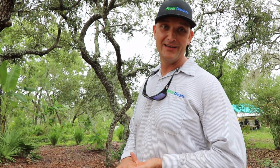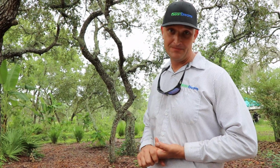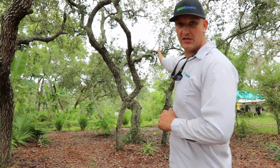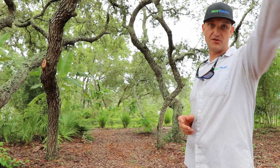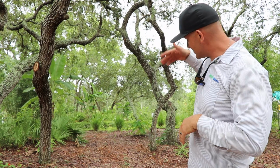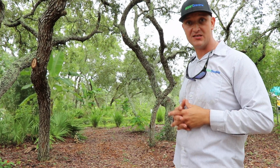Some of the really interesting things I'll point out about the site: we're probably 90 foot above sea level. We're on a Florida mountain. And I say a Florida mountain because there's no real mountains in Florida, but this is an unbelievable slope. Looking here behind me is dead south. The other direction is dead north. It starts to slope off to the north on this side, and to the south, we have that perfect south face slope.